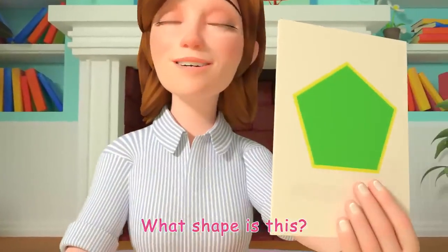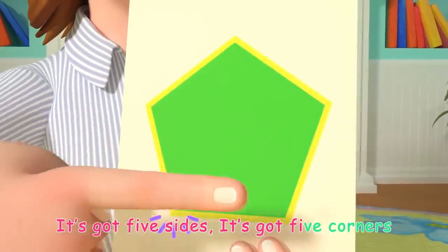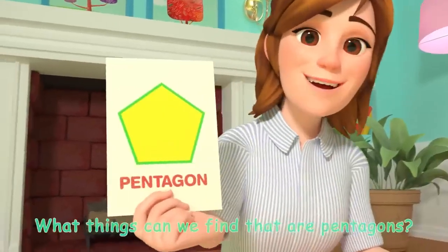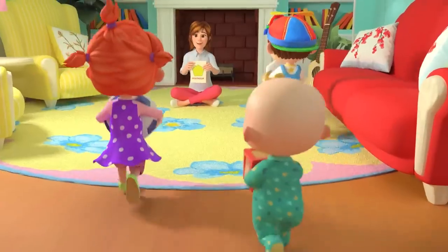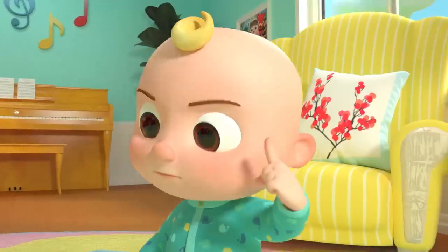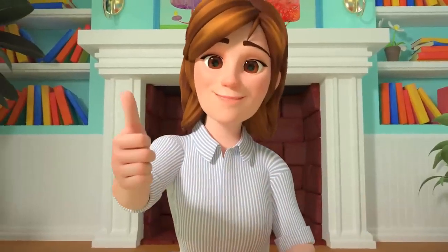What shape is this? What's the name of this shape? It's got five sides, it's got five corners. What's the name of this shape? It's a pentagon! Well done! What things can we find that are pentagons? Great! Almost! That shape doesn't have enough sides. That's a pentagon. Good job!